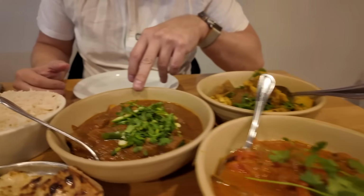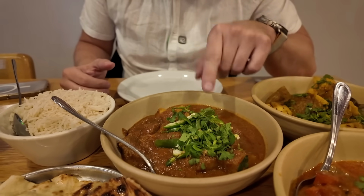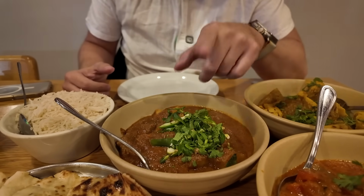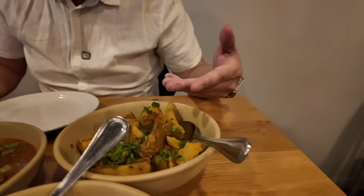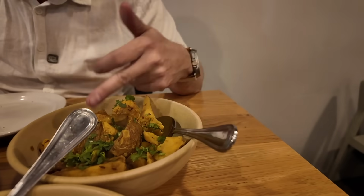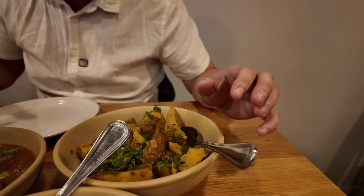Here we have the lamb vindaloo with some lovely potatoes in it, and I'm hoping for a lot more lamb than I had in the previous review I did in Blackpool, Twisted. Go check that out if you haven't seen it. Here we've got an aloo gobi. This is a freshly made potato and cauliflower. It looks superb. Even the skins have been left on these potatoes. I'm going to try this very shortly.